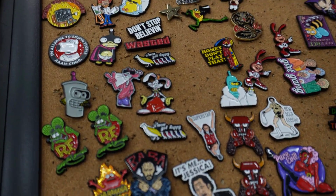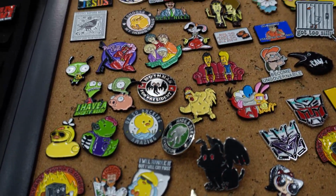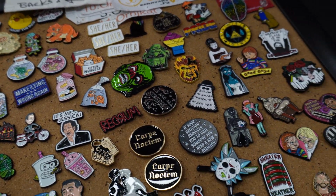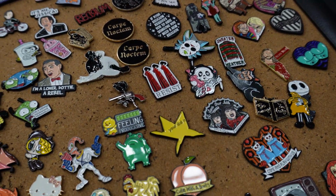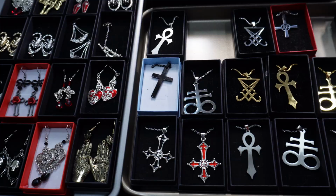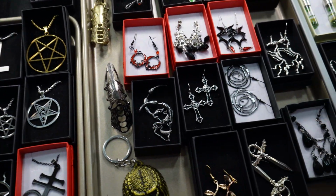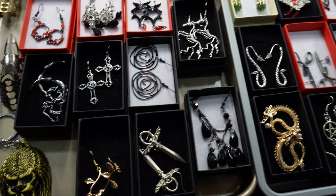Now, I did purchase some things from this vendor here. They really hit the nostalgic part of my heart with some of the stuff that they had in this booth, and I just had to have a few pieces. Make sure you stick around to the end of the video, and I'll show you everything that we picked up while we were at Southeast Punk Flea Market here in Myrtle Beach.